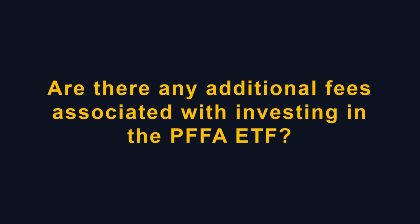Account fees. Some brokerage accounts have monthly or annual maintenance fees. These fees are not specific to the PFFA ETF, but apply to your overall brokerage account activity. Foreign transaction fees. If the PFFA ETF invests in any underlying preferred stocks issued by foreign companies, there might be additional foreign transaction fees associated with holding those securities. However, this is less likely for the PFFA ETF as it focuses on U.S. preferred stocks.